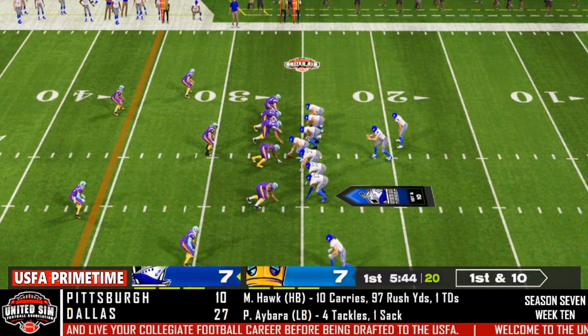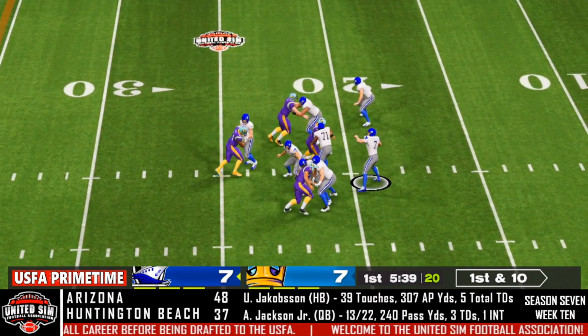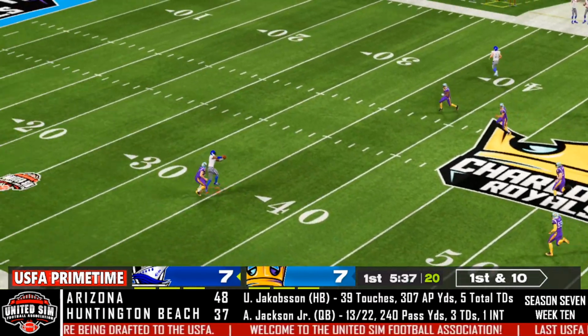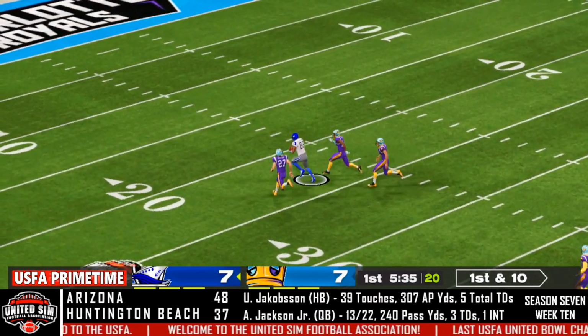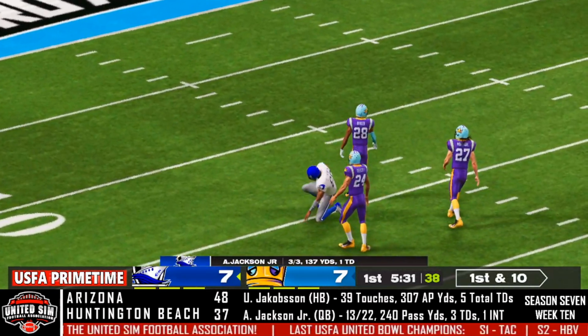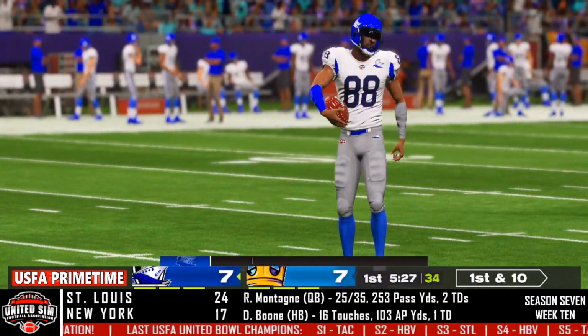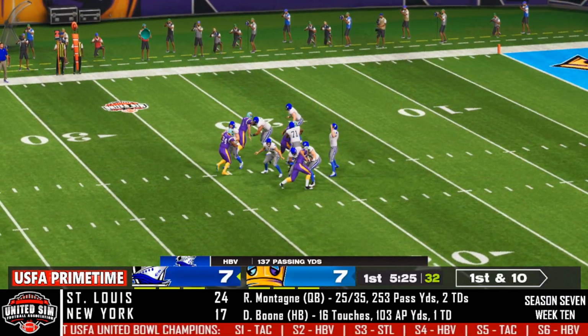What can happen here? They're going to fake the handoff to Upton. Looking for a man deep left side. Going to launch it and caught. There goes the homie. Turning up past the 20 down to the 15. And Huntington Beach is coming out strong. They're going to get into the red zone already.